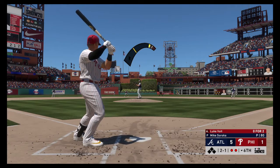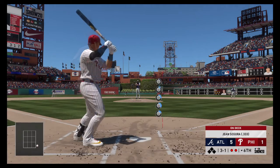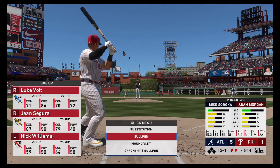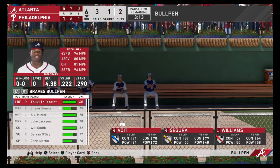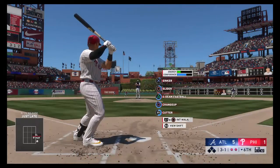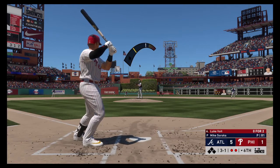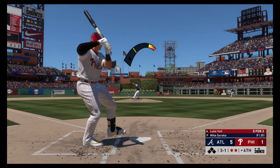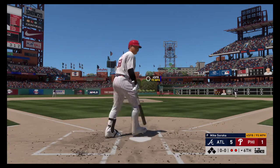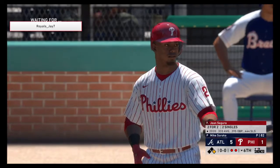The pitch. He's fallen behind now, 3-1. This is a good at-bat so far here with 2 away. If you're going to go down 1, 2, 3, at least make the guy work for it. He's doing that, and he's even gotten himself into a good hitter's count now. And this one misses for ball 4. So the Phillies have got themselves a 2-out base runner.